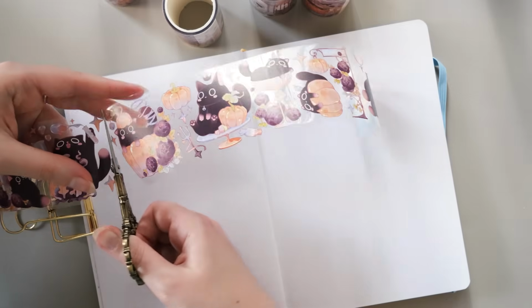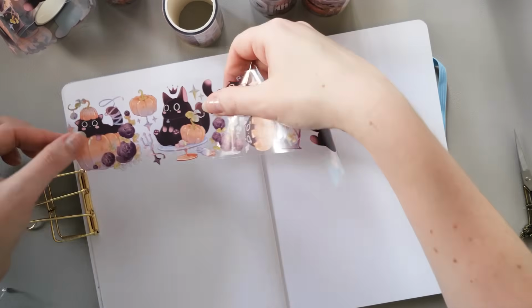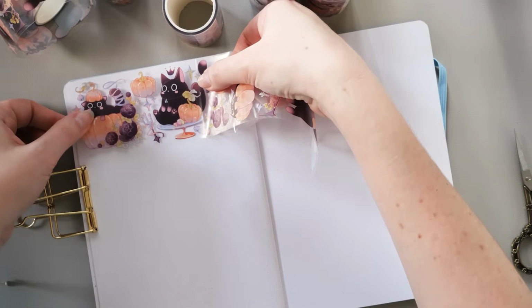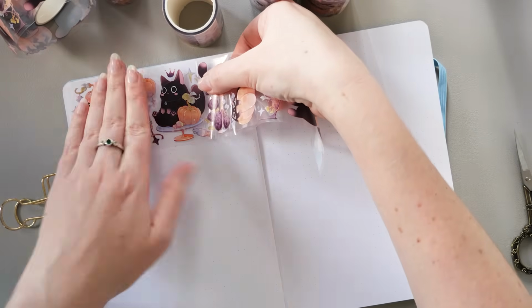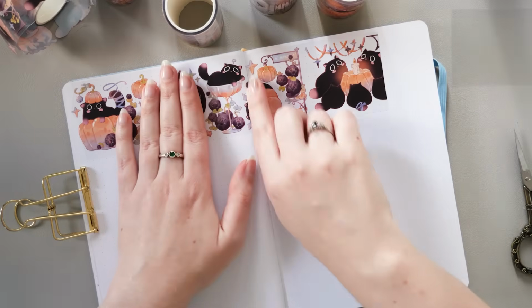They're wide PET tapes, so they're a bit tricky for me to show you all of them on the one page, but they have these kitties in pumpkins and kitties eating pumpkins and kitties on cake stands. For the first one that I'm going to show you, it's my favorite, so I'm going to put it all the way along the top because black cats. Of course, you have to.